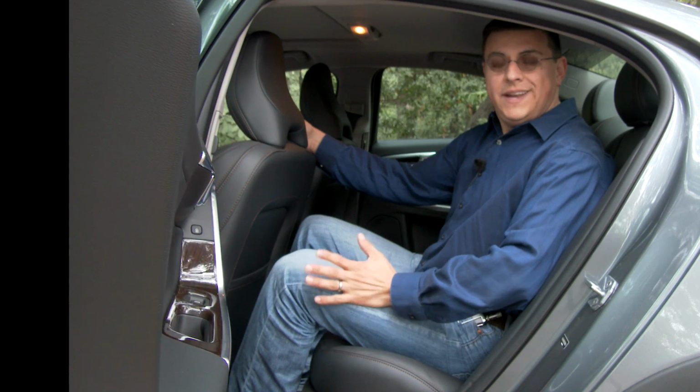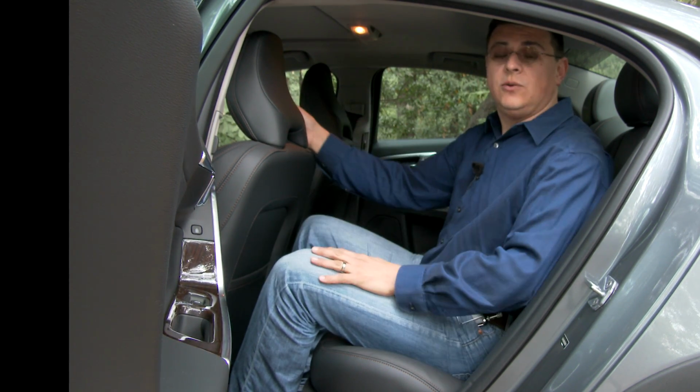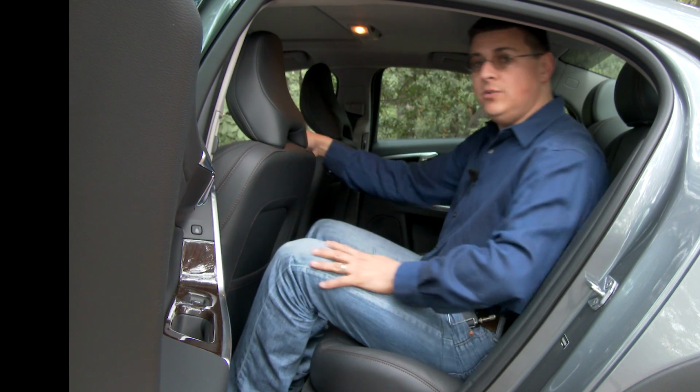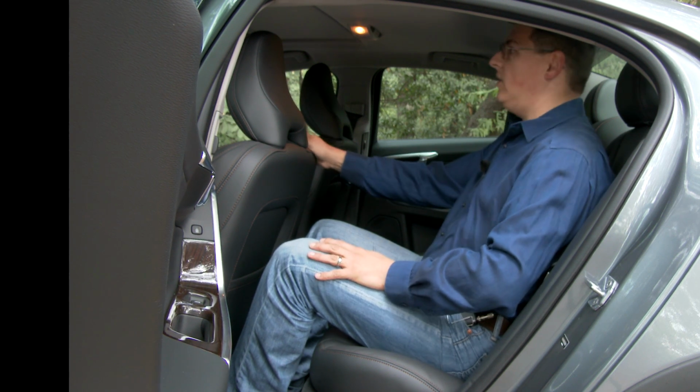An area where the S60 has struggled versus the competition in the regular old sedan segment is rear seat accommodation, because you'll notice this front seat is adjusted for me at 6 feet tall, and I have about 2 inches left there. You will find more room in the BMW 3 Series or the Audi A4.